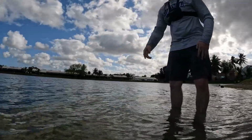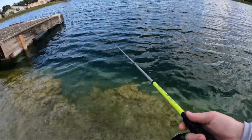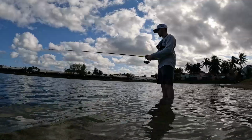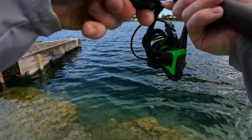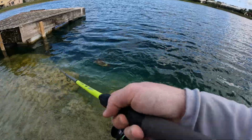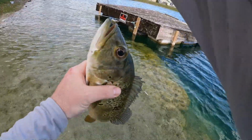Oh yeah, he brought his buddies along with him right there. All right. Let's get number eight. There it is, number eight. Oh, yep, he's a better one. I'm about the same size. Oh, shook my shiner off. All in all, good fish. Might need the pliers for this one. Yep.